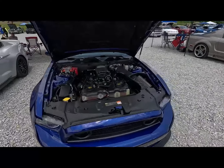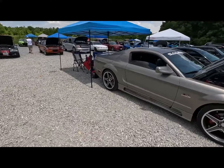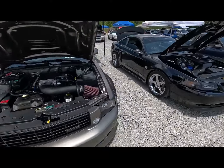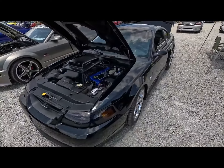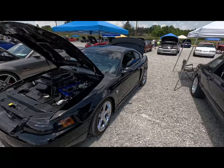Nice Whipple on this bad boy. Saleen 281 supercharged. Very clean car. Mach 1. Yeah, if you gotta have one, that's the one to have.